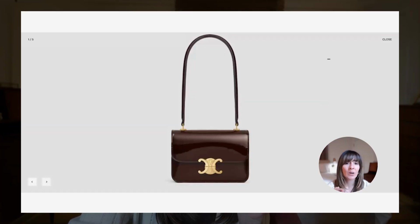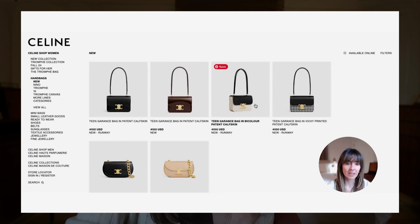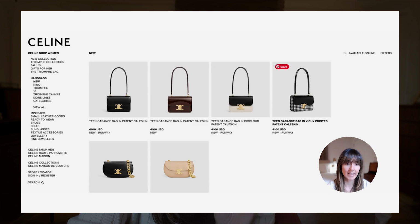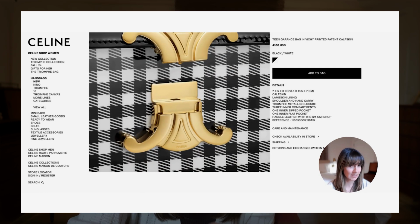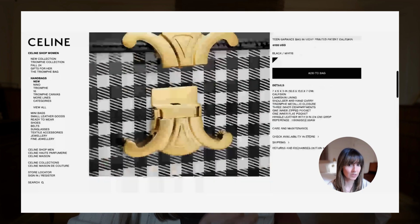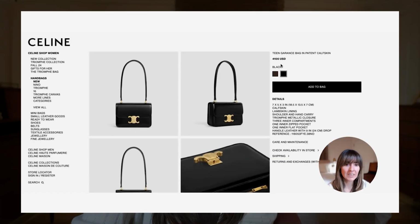I mean, it's really gorgeous. It also comes in black. It's just a very sophisticated look and would definitely stand the test of time. It also comes in this bicolor, black and ivory, and this interesting Vichy print. This is not fabric or textile. This is patent leather as well. This gives me Emily in Paris vibes. Yeah, it's definitely Emily in Paris vibes. This bag is $4,100 in the US, and in Europe it is 3,400 euros.